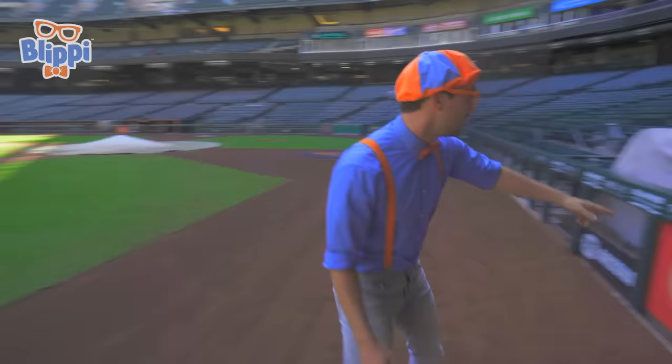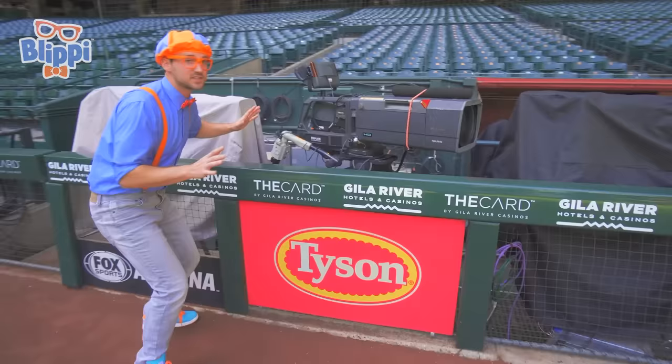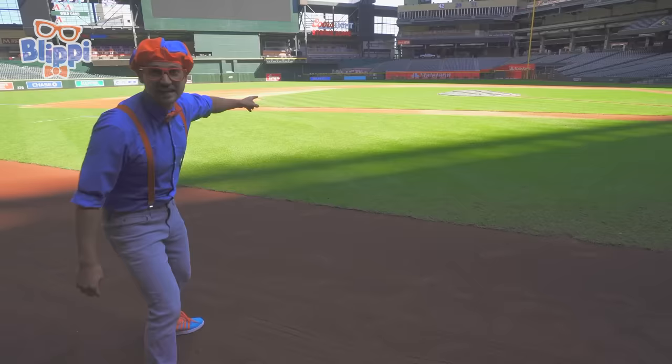Come here. Whoa, look at this. This is a giant camera. Hello? Hello? This camera is used to be able to see all the players really far away. The players in the outfield. The outfield. Whoa, look how far away it is. And then the infield. Whoa, that's a lot of cool dirt.